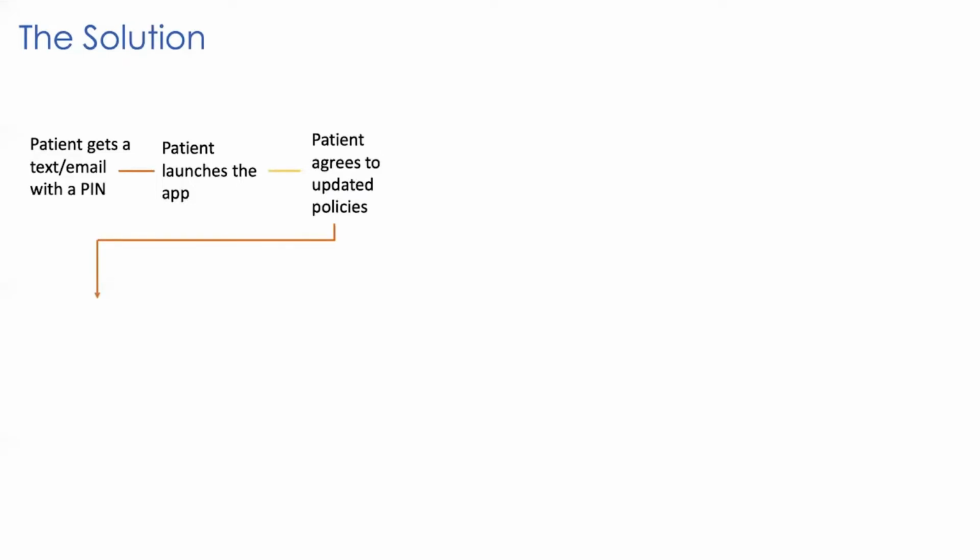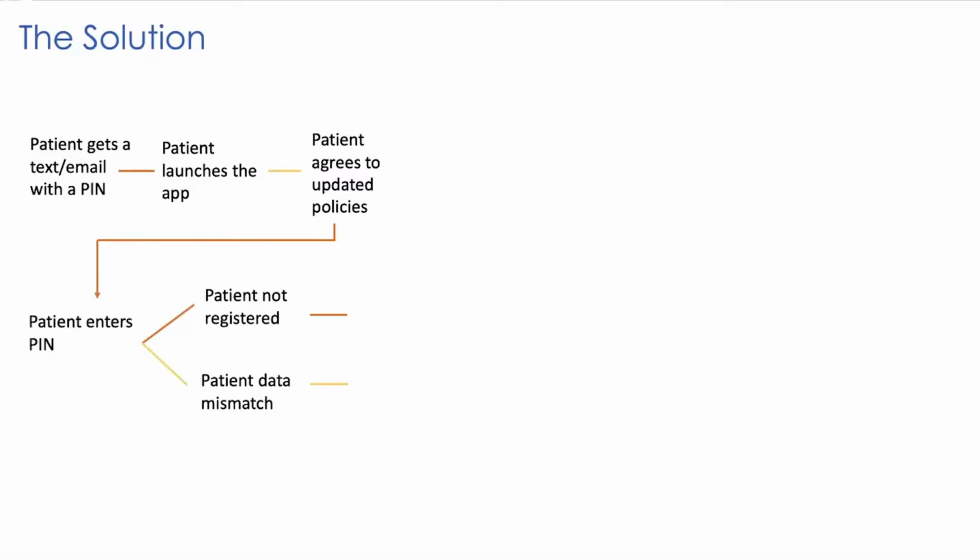Now the solution for this product. Patient gets a text and an email with a PIN. Then patient launches the app. Patient agrees to the updated policies, if any. Then patient enters the PIN that they received via the text and email.